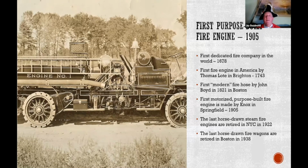This fire engine that came from Boston was a combination of gasoline engine and the steam pumper itself. Until that time, these were horse-drawn affairs. But once gasoline vehicles came into being, the horse-drawn fire engine started to disappear. The last horse-drawn fire engine was retired in 1922. There was a big ceremony. It made a final run, and the horses were sent out to pasture.